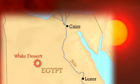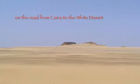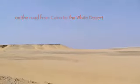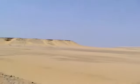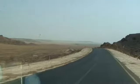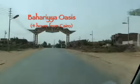As soon as we arrived in Cairo, we were picked up by a driver and van and headed southwest on a two-lane blacktop to Egypt's famous White Desert, a six-hour drive through the vast expanse of the Western Desert. It's the eastern extension of the Great Sahara Desert. It covers over two-thirds of Egypt and is virtually uninhabited except for five fertile oases.